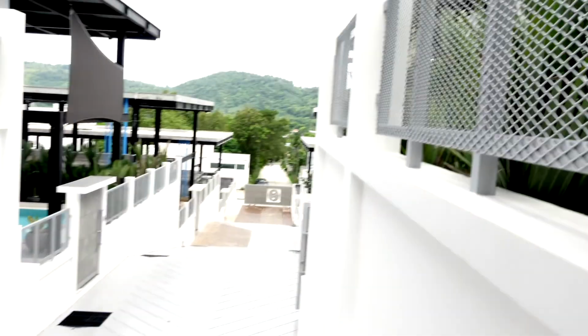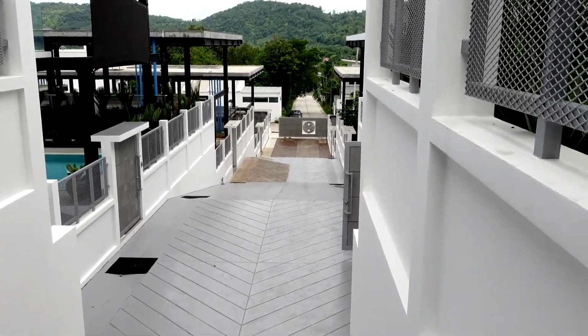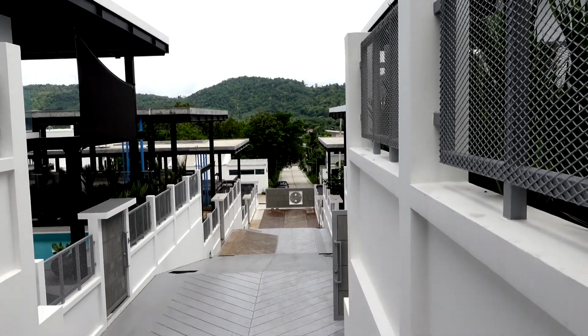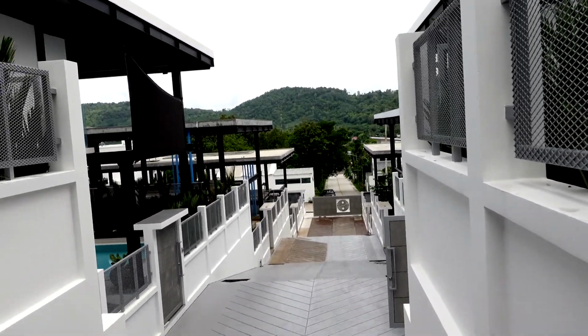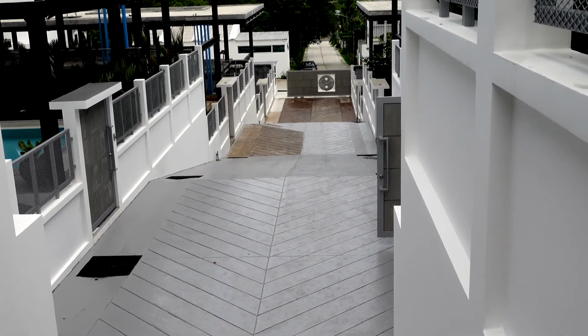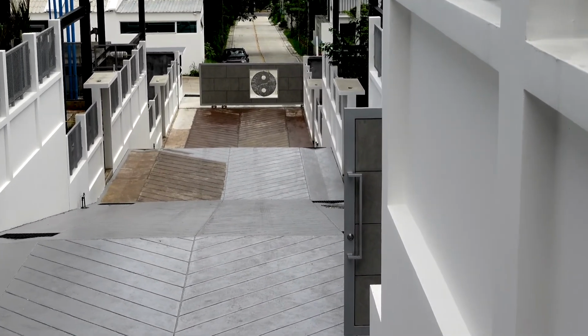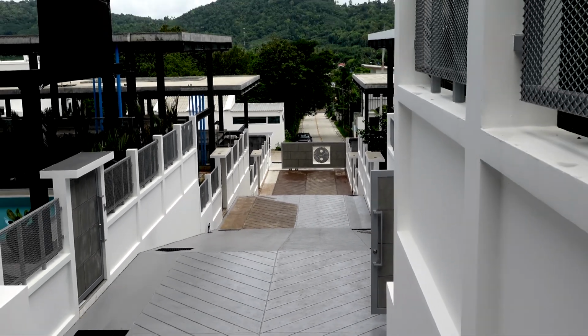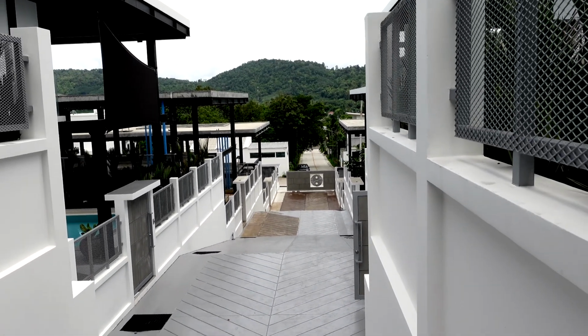So we've got the bottom gate just down there. It's actually really nice just to look from up here. You've also got the mountains all the way over there. They're still sorting out the concrete for the whole path to come up. That's why you can see there's a bit of brown down there. But yeah, ours is actually the furthest one back.